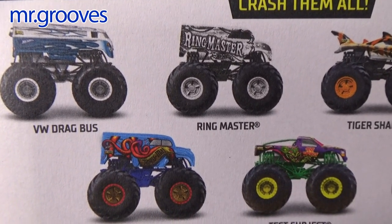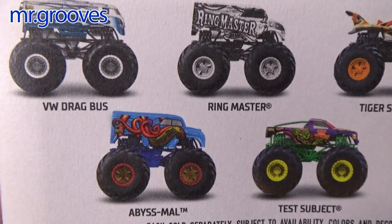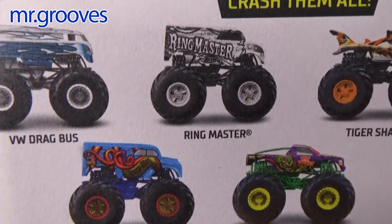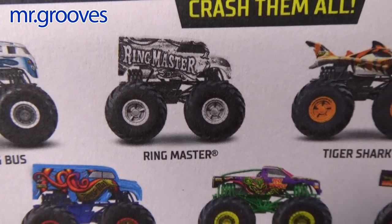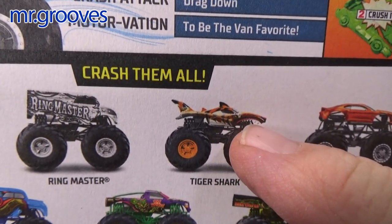There's the Drag Bus. Oh, Ringmaster. I'm going to need Ringmaster. That's a dairy delivery. I love that. Hey, two dairy deliveries. You have Abysmal and Ringmaster. Ringmaster looks like it's black and white. Tiger Shark, it's fine. It's a fantasy. It's a toy. If kids like it, that's fine.